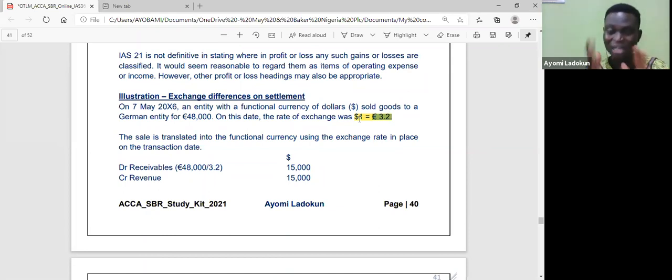That's the meaning. In fact, they can write it the other way around. They can say 3.2 euros to $1. It doesn't matter. This is not hedging. You're not doing hedging here under your advanced financial management. It doesn't matter whether you have direct quotes and indirect quotes, so ignore that. This is SBR, all right?